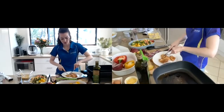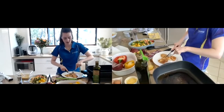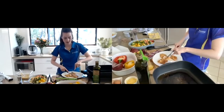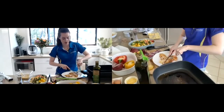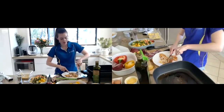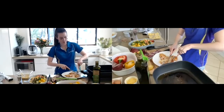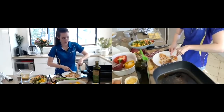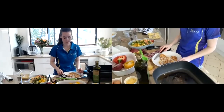So all I'm going to do here is cut the chicken into slices, and we're just going to sit this right on top. Right on top of the salad.